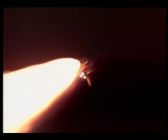Endeavour, Houston, go at throttle up. Roger, go, Houston. The three liquid-fueled engines are back at full throttle aboard Endeavour.